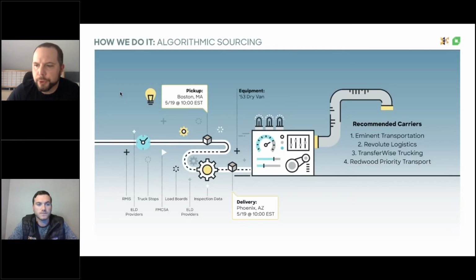The two pieces I wanted to talk about: the first is knowing the optimum places and prices to source freight at using our algorithm. Like I said, we know where the empty trucks are, what they're doing, what kind of freight they like to move, whether they've had good experience in that particular lane with us in the past. That helps us keep the costs down as we're sourcing trucks, and we really move that cost savings onto our customers.